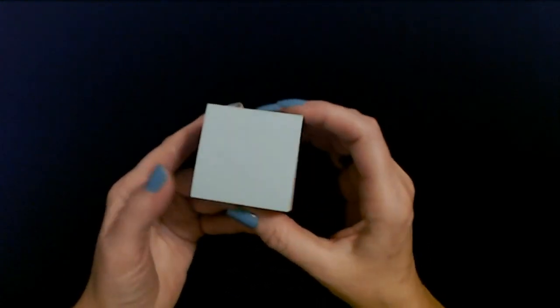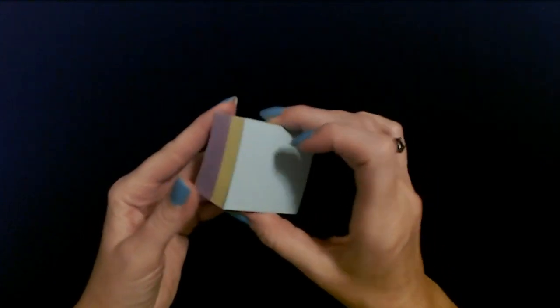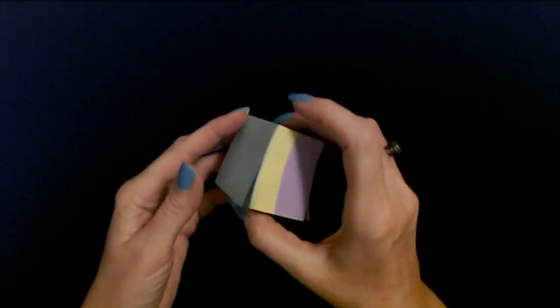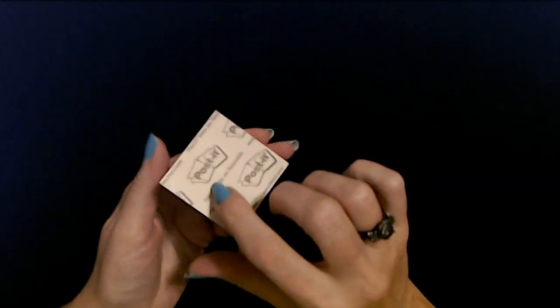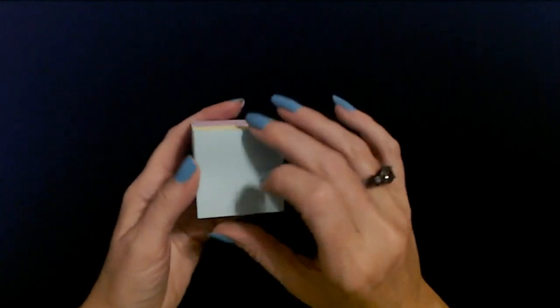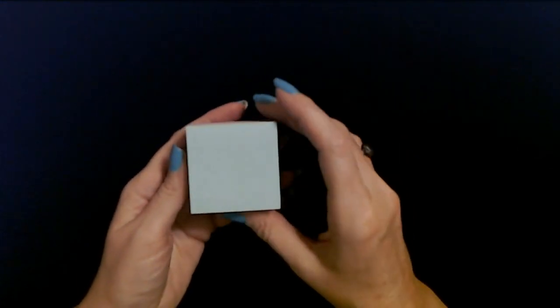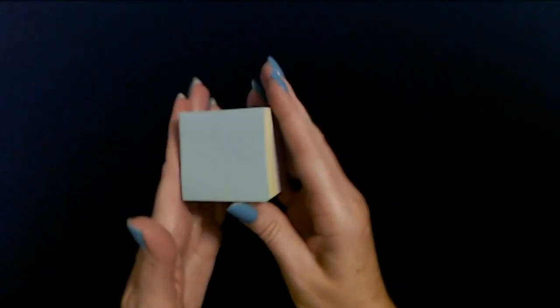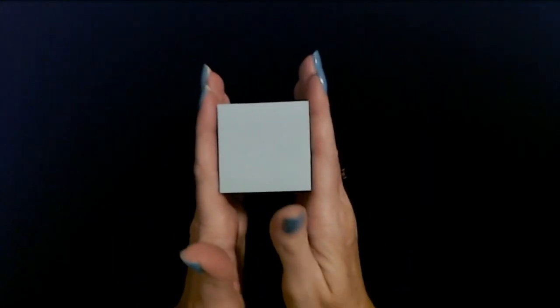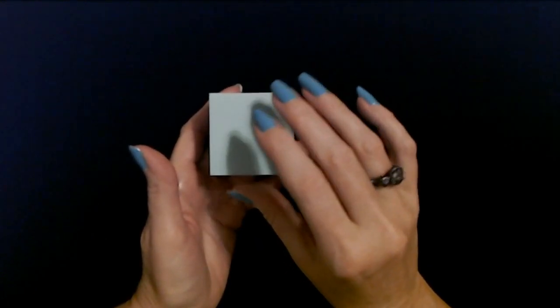But yes, do you see all the wonderful uses that these have? You never get rid of Post-it notes, because these things are great, especially since you have the brand name ones. These are wonderful. They stick better. They really do. The adhesive is really good. And it's tiny. Look how tiny it is. It's very small.